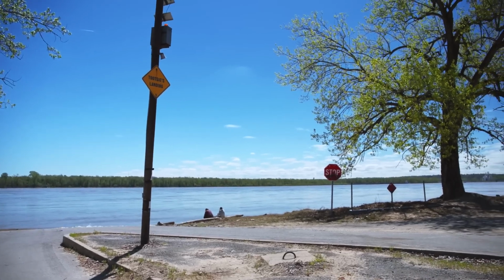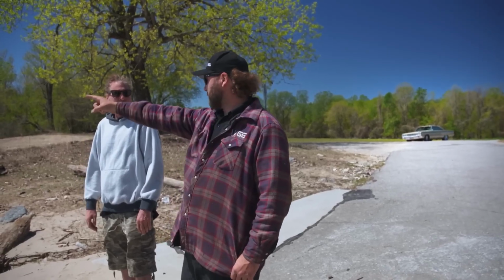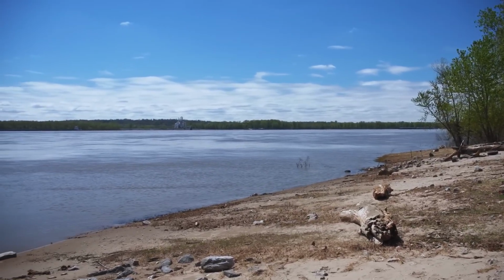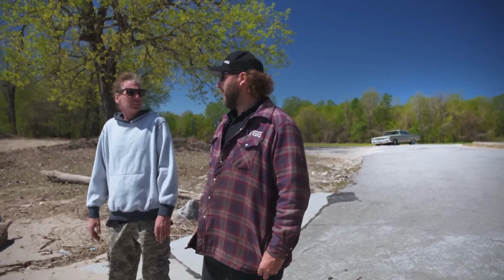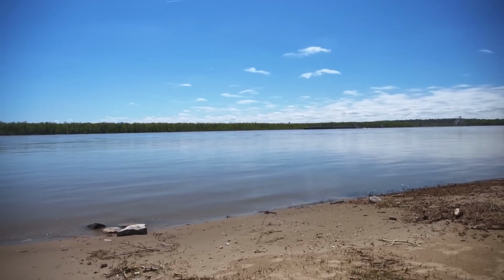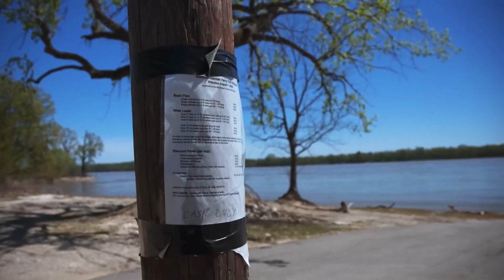Well, we made it here, but there's no boat or ferry. So I think we're supposed to end up over there somewhere. It's probably on its way back. I've never been on one of these. Not ferry-like things. Yeah. I've been on big ferries that are like a boat. The thing is, we have to cross here, otherwise we got to backtrack all the way back around to the interstate. So I guess we'll just post up on a log and wait.